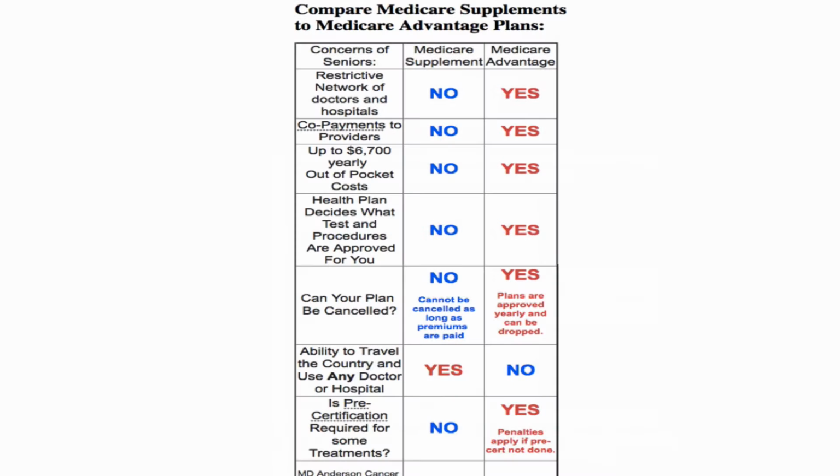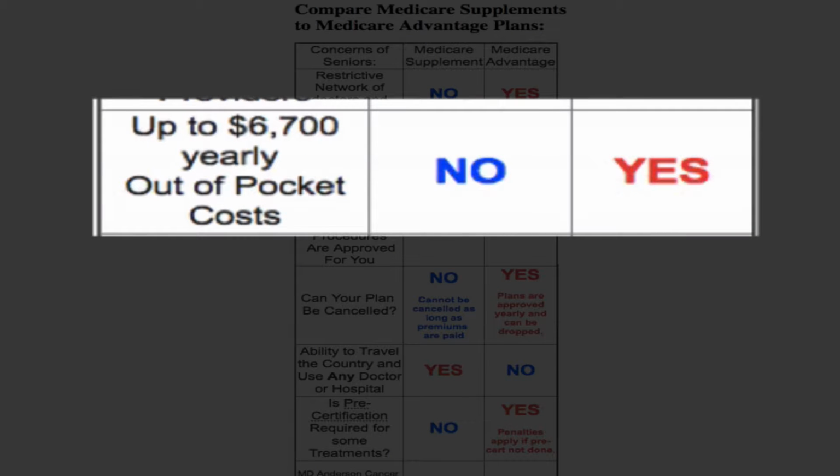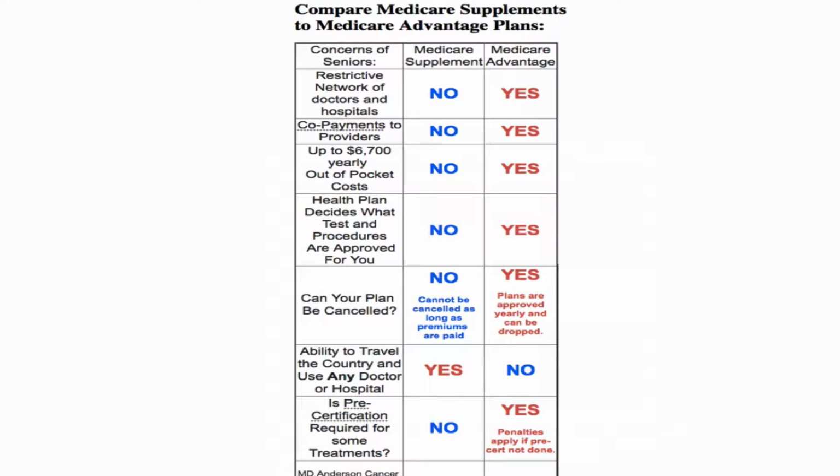Your cost: most Medicare Advantage plans have a $6,700 annual out-of-pocket maximum. And what that means is it doesn't mean you're going to spend $6,700 a year, but you could, should the catastrophic happen. You may spend up to $6,700. With a Medicare supplement plan, that's a big no, because everything is covered under a Medicare supplement plan.